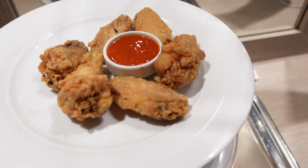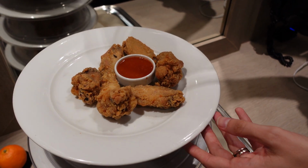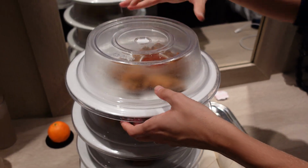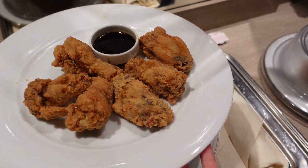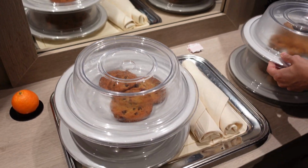First up, wings. Oh, I see what they did. So we ordered buffalo wings and sticky teriyaki wings. Oh, they just make the wings and then give you the sauce. Okay, so I'm assuming this one's gonna look very similar. Yep. Just teriyaki sauce. Interesting. That makes sense. Decent size wings, not the biggest, not the smallest. Pretty standard. Yeah, you know, we got some wings.